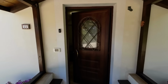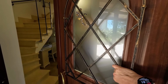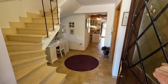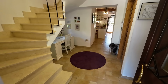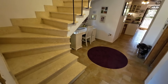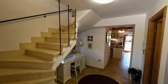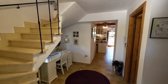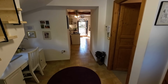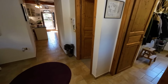So this property has been designed so well, in my opinion, and it is very functional as well as incredibly stunning. What a beautiful entranceway. Fabulous marble staircase leading us into this hallway. Let me close the door behind me, and I'll show you these two rooms off the side shortly.